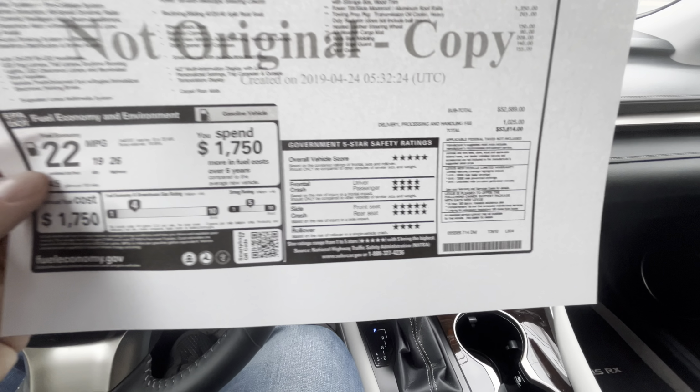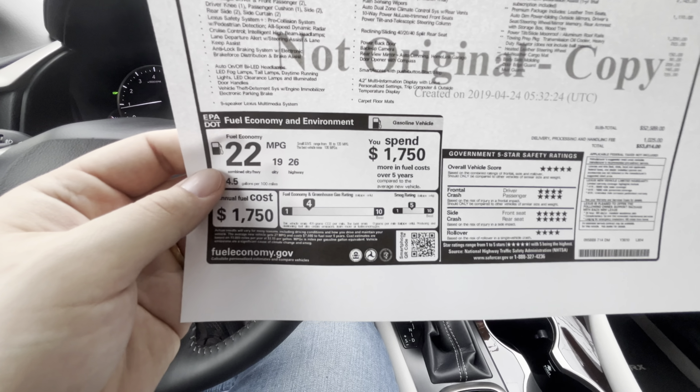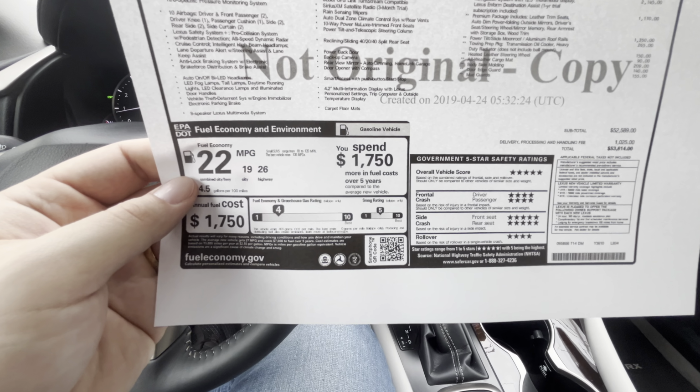Has good safety scores, pretty good fuel economy. 22 combined, 19 in the city, 26 on the highway. Especially if you throw it in that eco mode. Again, I recommend driving in normal most of the time, but if you want to save some gas, you can put it in eco and you'll still get a decent pickup.